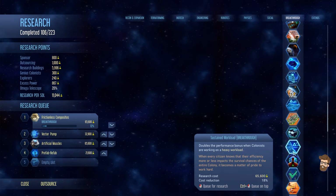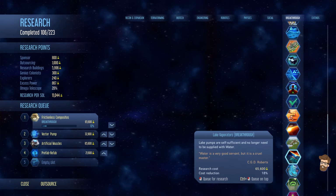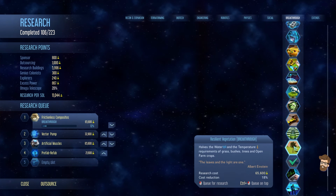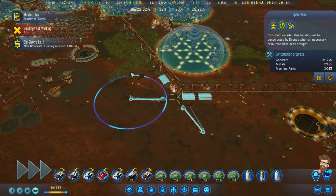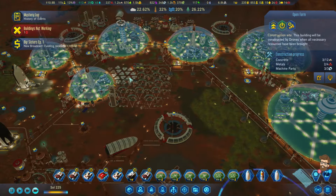There's global support, advanced drone drive. Lake Vaporator's really far down. Nanites. Giant crops. There it is, resilient vegetation. That's what I'm looking for. Damn, it's way down the list. I'm just going to keep going with what I've got right now because the frictionless composites is going to have a net benefit in the long run.